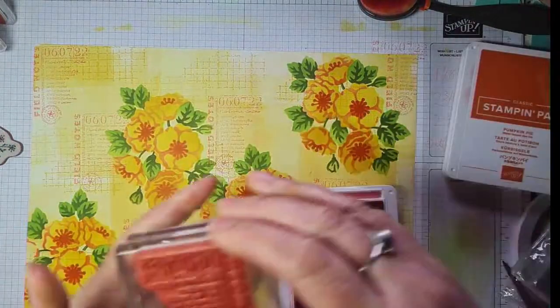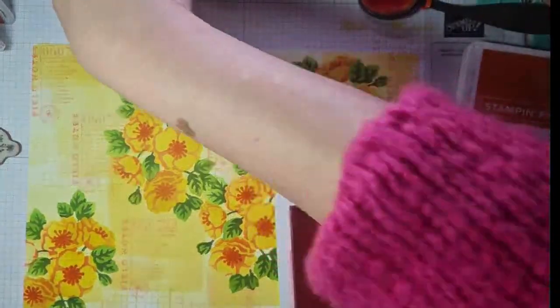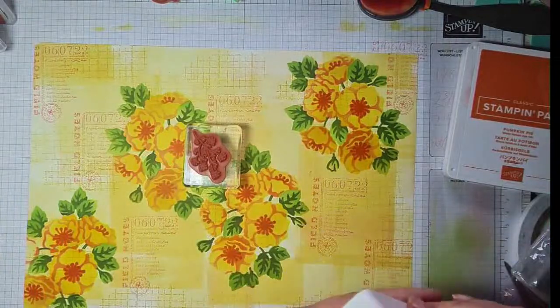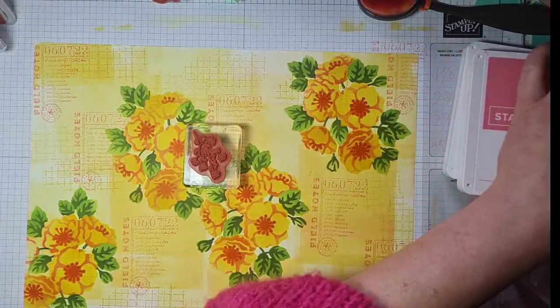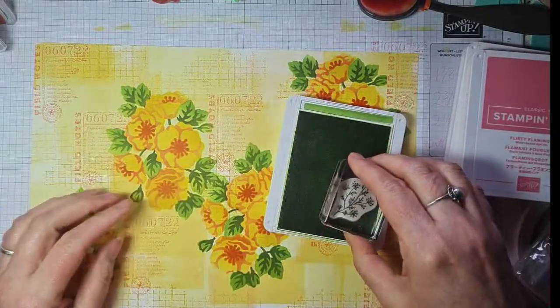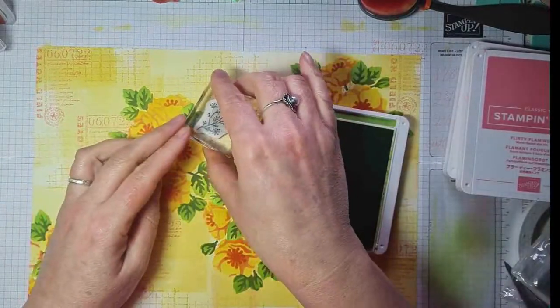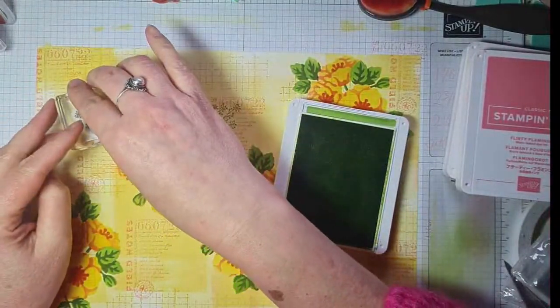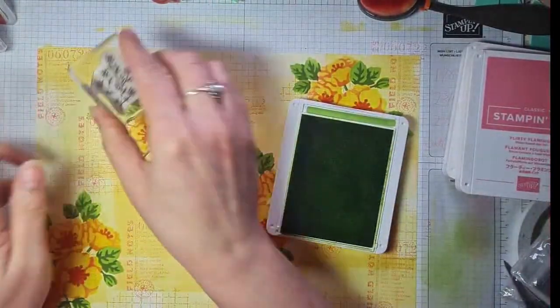All right, that's nice. I'm going to be jumping around all over the place. I'm going to use this one now to put some granny apple green leaves. And I'm kind of just going where some of the leaves are already there.